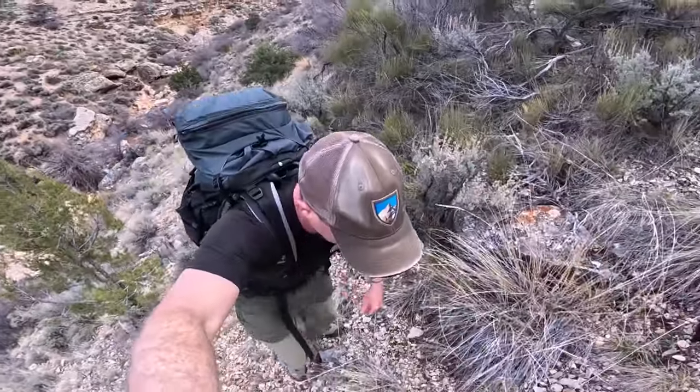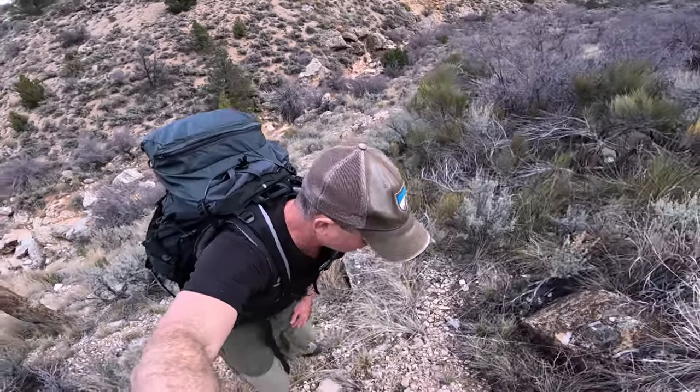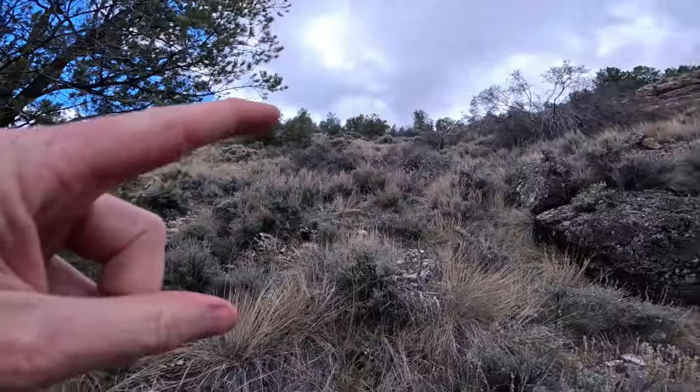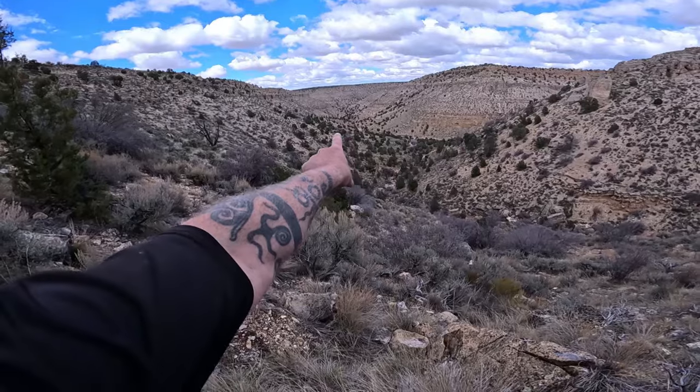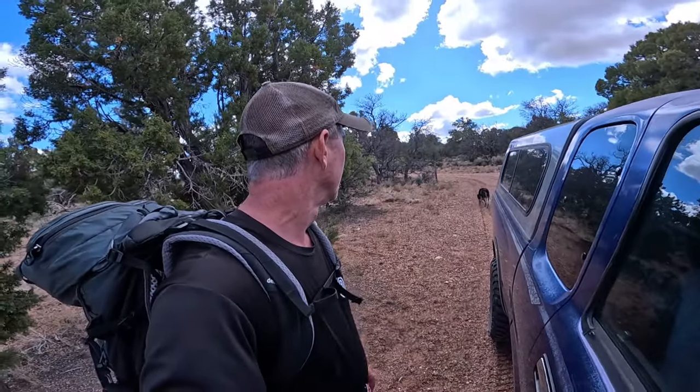It's a steep one, that's for sure. Totally doable though. Well, that's the top. Came from all the way down there. Not bad. And there's the truck. We have made it back. So that was one very interesting trip. No doubt about that.